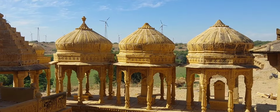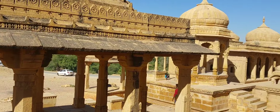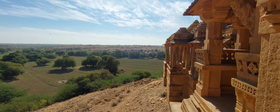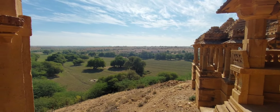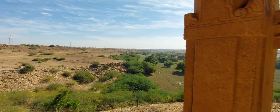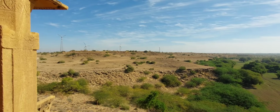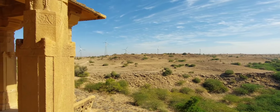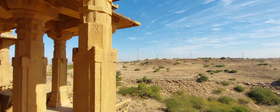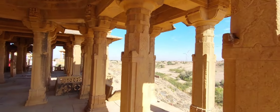Barabag rocks. This is the top view from the cenotaph, overlooking the barren land down. Again, the wind farms. In fact, these wind farms are located all over this region.